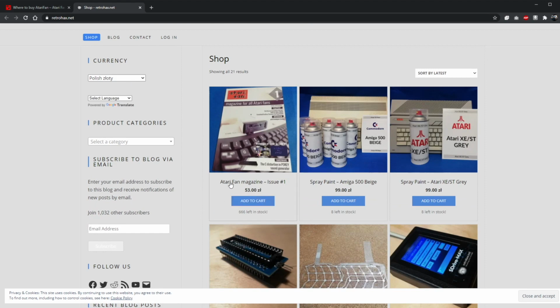And Atari Fan magazine issue 1, 53 Polish zlotys, and I've just done a quick currency conversion there, and that comes to about 10 British pounds, which is an expensive magazine, it has to be said.